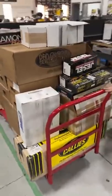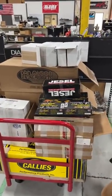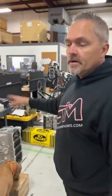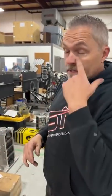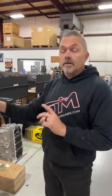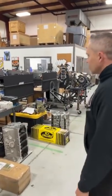This is a bunch of parts in a cart for this 4.9 bore space Hemi that I have over here. We'll show you that later. I'm moving all this stuff over to the assembly area. I started moving it over yesterday and am just starting to work on the assembly, because I need to have that assembled this week. I'll be working through that in my little area, and my goal is to have it on the dyno Friday.